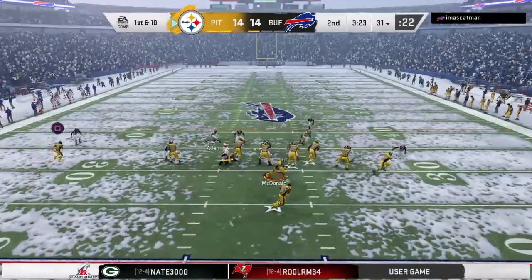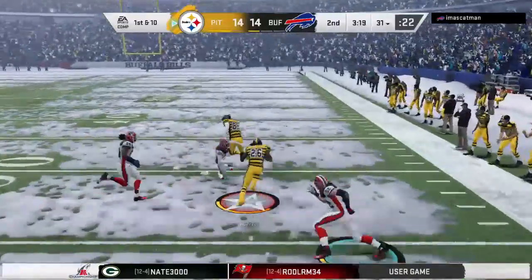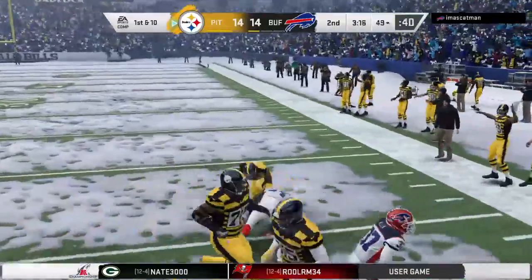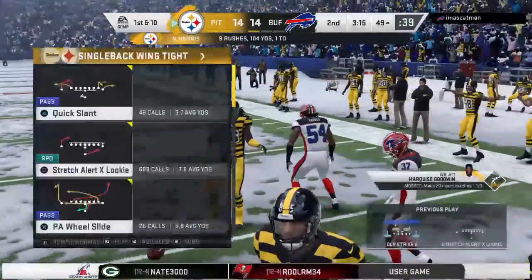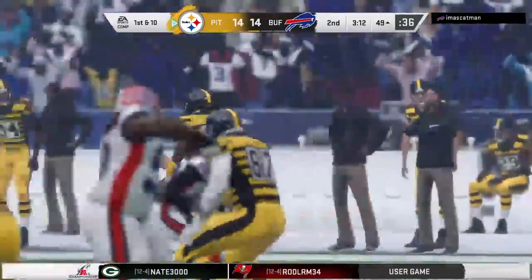Line of scrimmage to 31 now on 1st and 10. They'll run with Harris. And he'll be taken down, but not before they work it across midfield. That burst good for 20 and a first down.